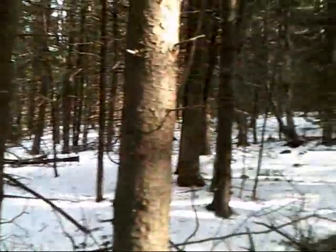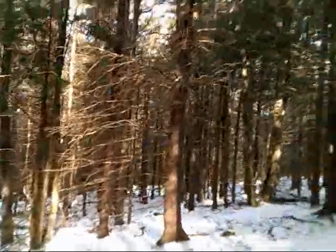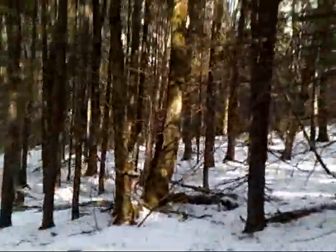It's just beautiful. So we're down off the ridge a little bit, and we're walking on the Monadnock Sunapee Trail, headed towards Hubbard Hill, which is north. And we'll see you in a bit. Joey, you got to come here sometime. It's awesome.